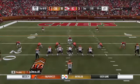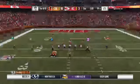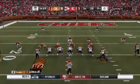Here we go. Green 39. Green 39. All right, now, lucky 56. Lucky 56.